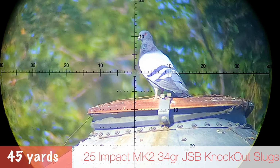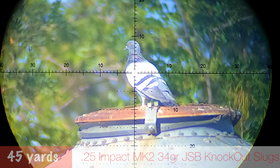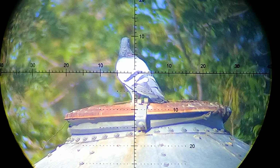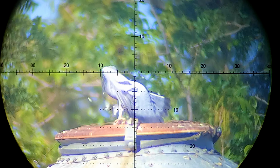Alright, this was the clearest shot of the day. I was able to stalk within 45 yards as he kind of just watched me move in on him, and made a well placed shot. And just dropped him right on the spot. Fell on the other side of this little tool shed here.